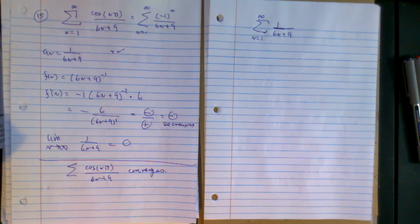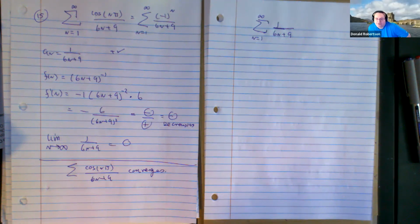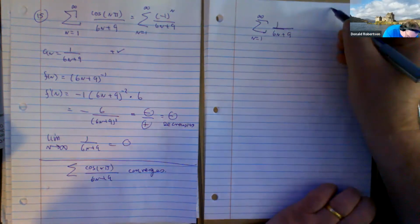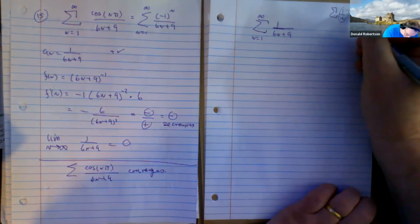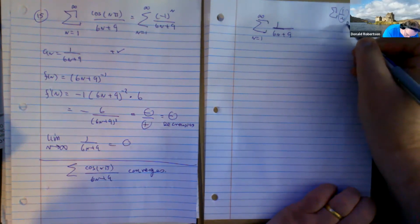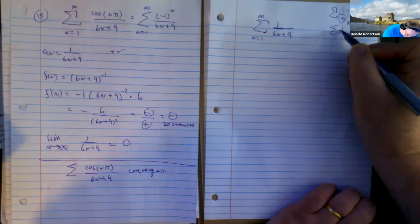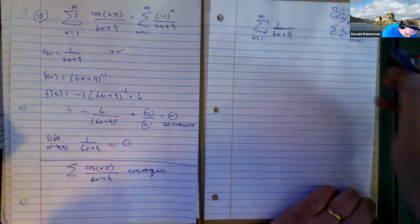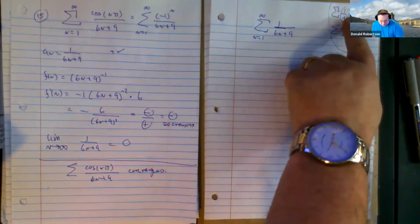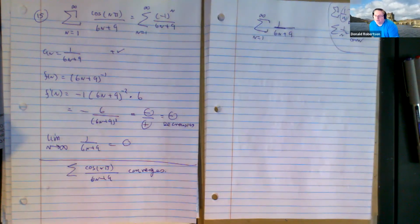Do I just brute force it? Brute force doesn't work, because all brute force tells me is that the individual terms go to 0, but that doesn't prove a series converges, because if you brute force that one, these terms all go to 0, but that's divergent. And if you brute force this one, these terms all go to 0, but that's convergent. You get no information by doing a brute force to the individual terms. That is not the method you're going to use.